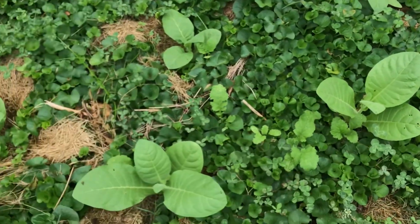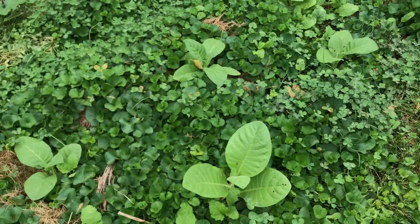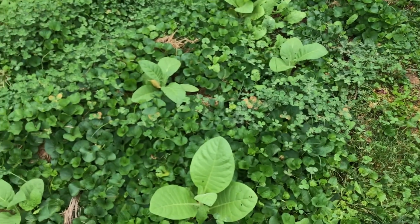Tobacco. These got planted really late. It's middle of August. Anyway, yeah, I think I'll still get some seed off of these. And this is a landrace that I've been growing, just a real mix.